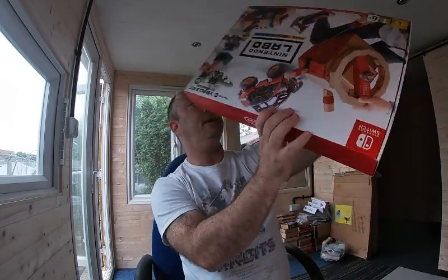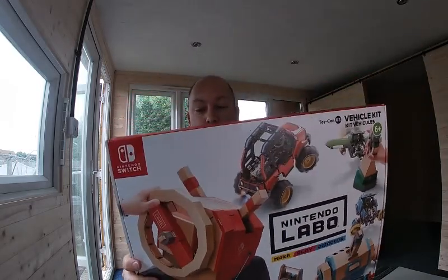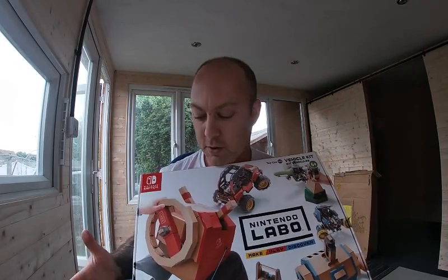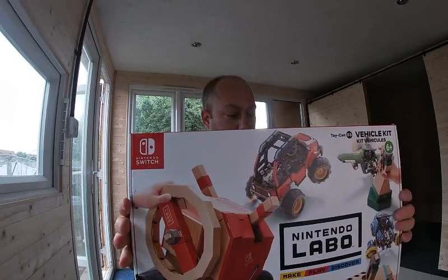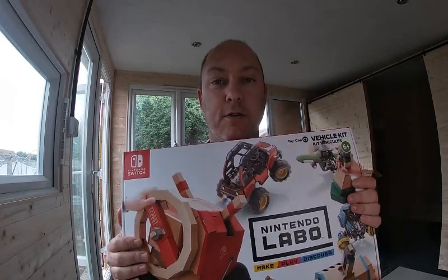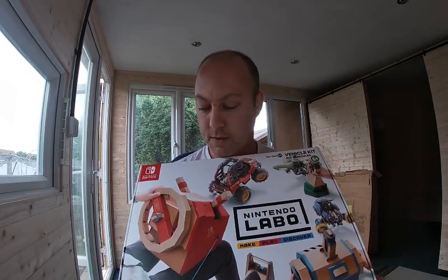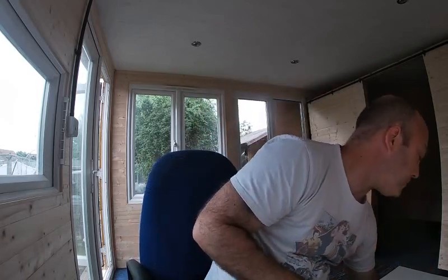Got this Nintendo Switch Labo, pretty cool. Some of it has been used already, but some of the cardboard is still intact, and it has the game in there, which is decent enough. So, I reckon that has got to be around £20 for sure. This guy had it on the trolley, hadn't even gone into the Emporium yet, and I just nabbed it pretty quick. So that's that one.